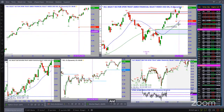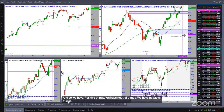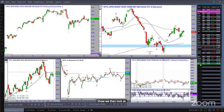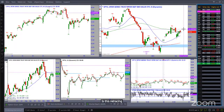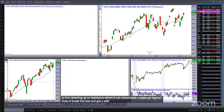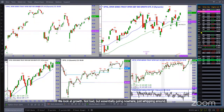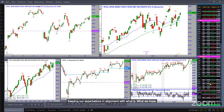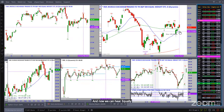And so we have positive things, we have neutral things, we have negative things. Right? A lot of, I don't really know. So we can look at value, which is not doing anything. Is this retracing up to resistance where it can consolidate, maybe go higher? Does it break this low and get a sell? We look at growth. Not bad, but essentially going nowhere, just whipping around, keeping our expectations in alignment with what is, what we hope. And here, equally weighted, not doing anything.